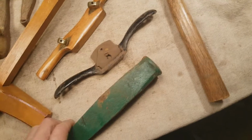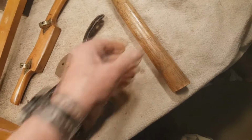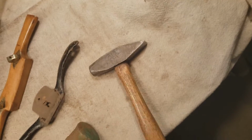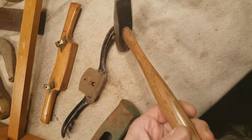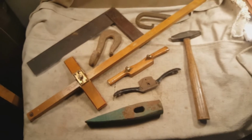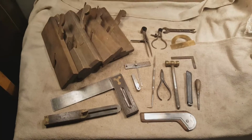A blacksmith hot cut chisel, big one. Needs to be cleaned and unpainted, and this is a Plumb riveting hammer. Not too bad with a good-looking original handle on it. So that's the first part of the pickings. Stay tuned for the next.